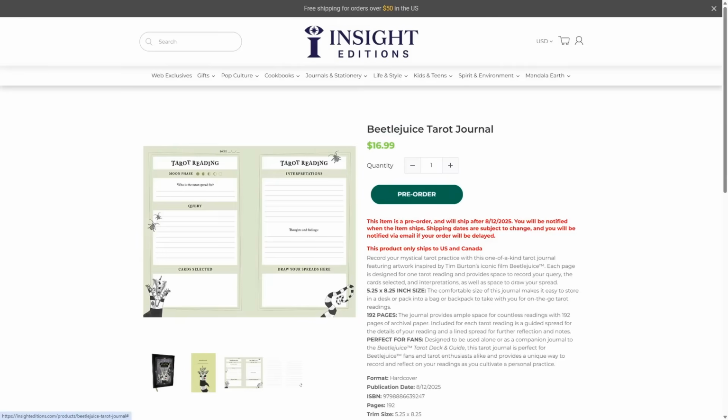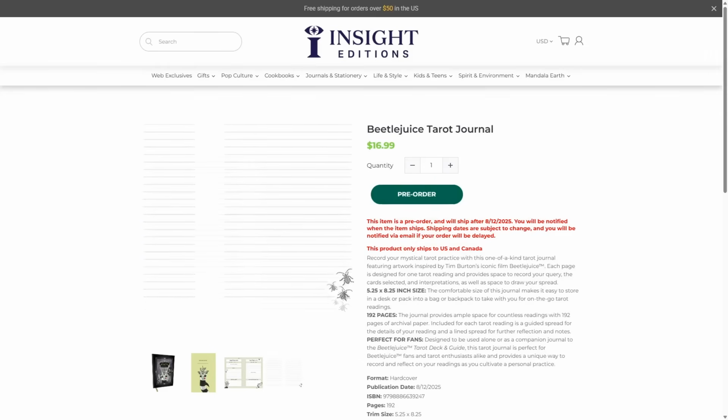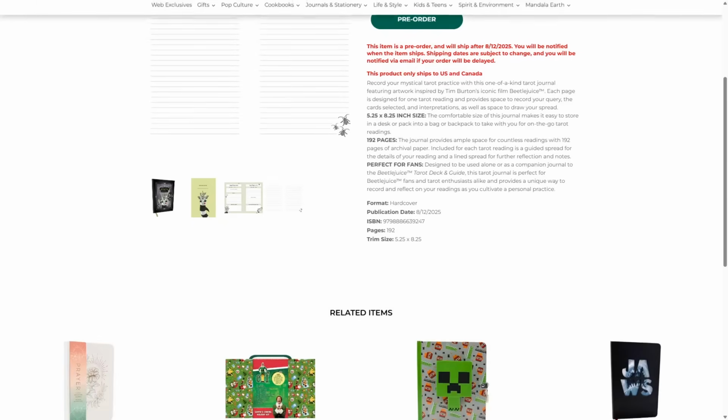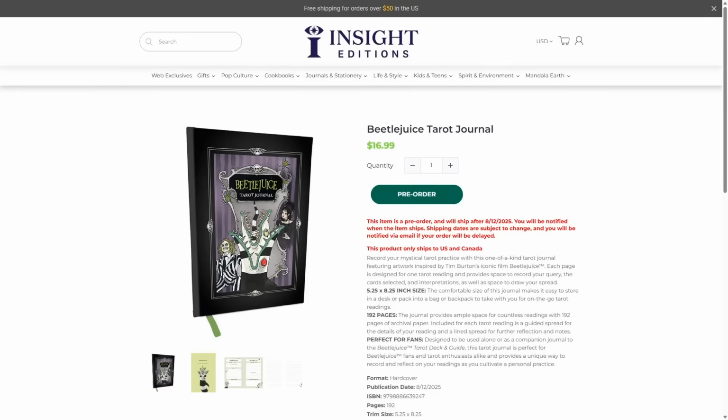So we have a moon phase up at the top. And who is the tarot spread for? The query, where you can write down your question. The cards selected. And then your interpretations of the cards. And then your thoughts and feelings. And you can draw your spreads as well. And then we have a lined paper side for just writing. So that's a look at Beetlejuice Tarot Journal.